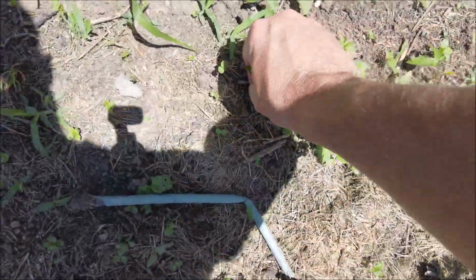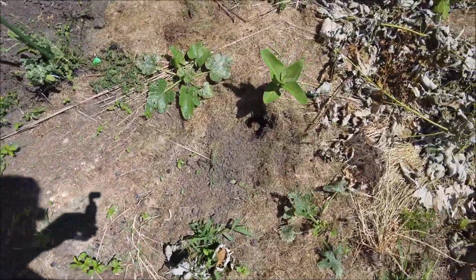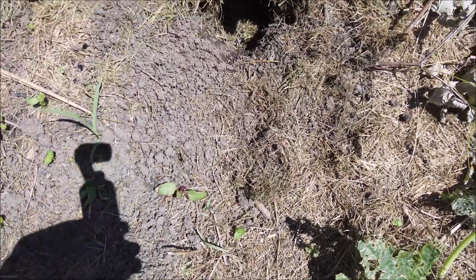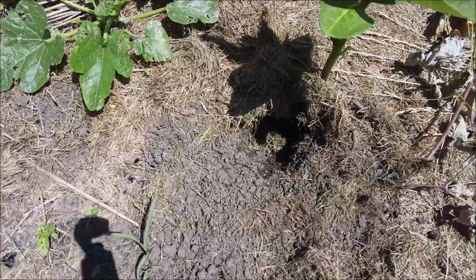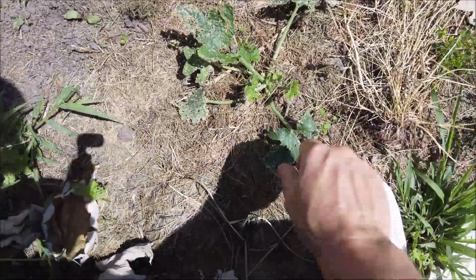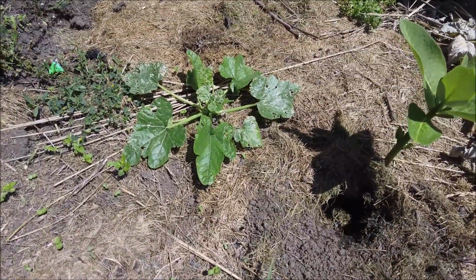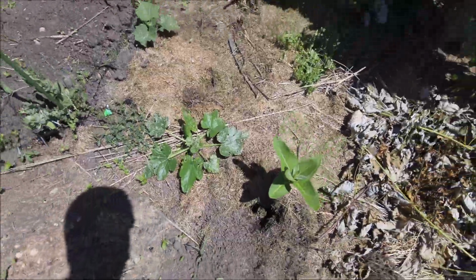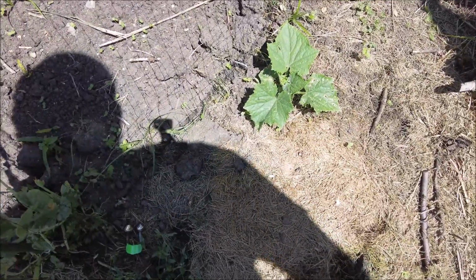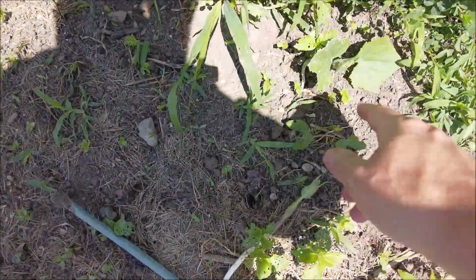Milkweed is coming up everywhere. I don't know what did this. Something was digging. That's a big hole. Don't know what it was. Anyway, there's a zucchini here and a zucchini there. That one looks a lot better. And something's eating the leaves on these too. And then my cucumber. I think I did have another, yeah, I got another cucumber over here. Right there.